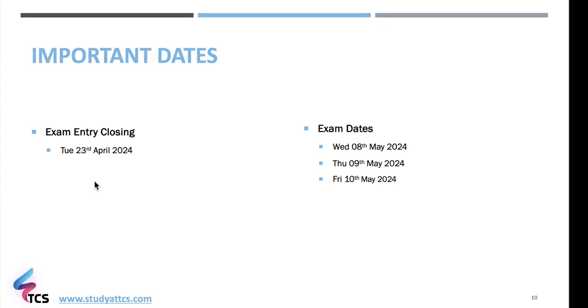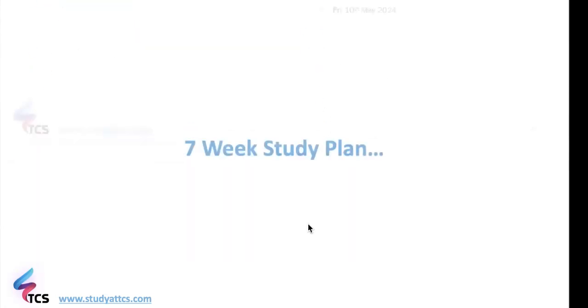So if you are planning to sit for your OCS exam in May, you have to book your exam before the 23rd of April, because after the exam entry closes, there's no other option but to attempt your exam in August. And the exam dates are from the 8th of May to the 10th of May. Okay, so having said that, we are moving on to the second part of today's webinar.